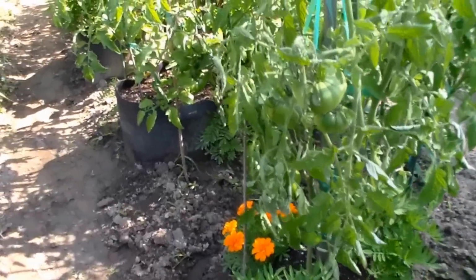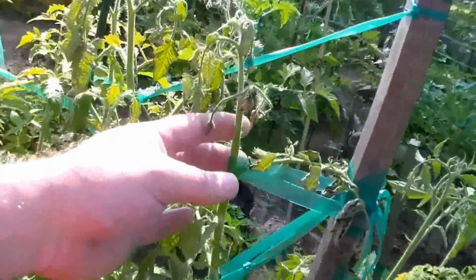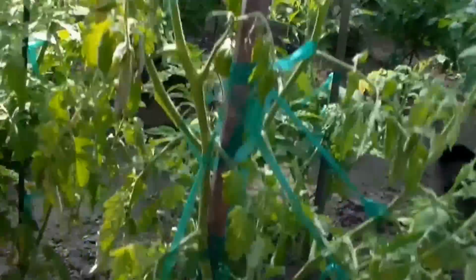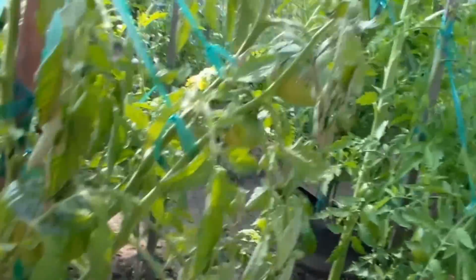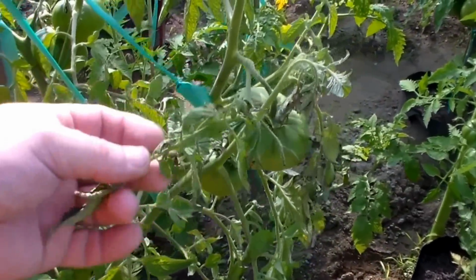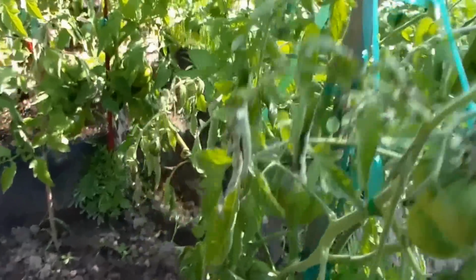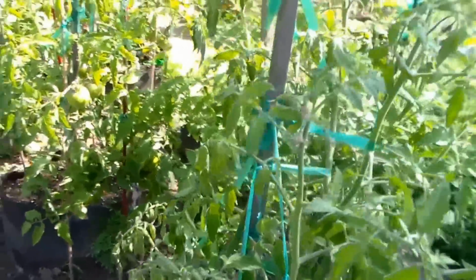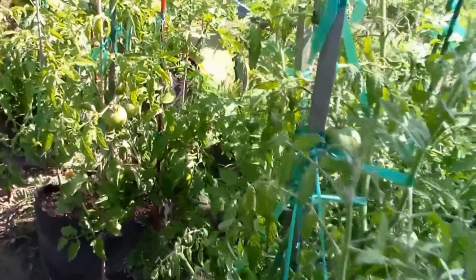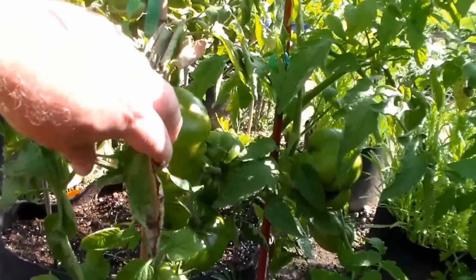Now, again, I want to mention the wilting that's occurring. This is a Paul Robeson, and I'm not sure if the Paul Robeson or the Black Krim are prone to this, but if anyone could tell me what this is, I would appreciate it. It's very limp. Looks like they're moist if you touch them, so they're not dried out at all, but they're definitely dying off here. I do have some tomatoes on this Paul Robeson, and I expect I'll get a couple off of this plant, but I may have to cut him back pretty soon. If it's some kind of a disease, I don't want it to move from plant to plant.